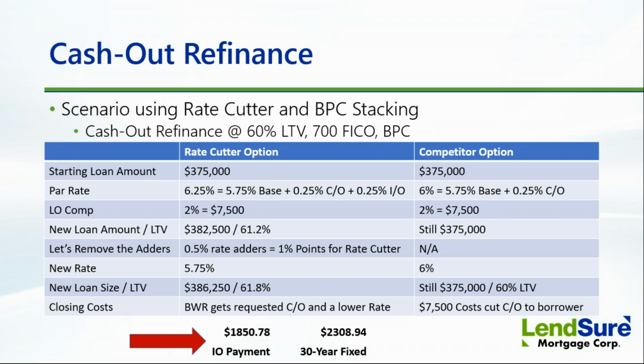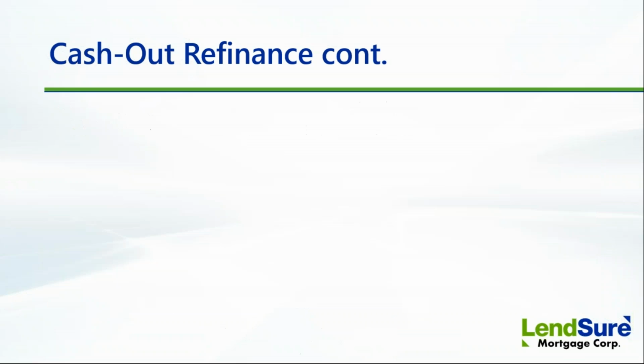The payment from LendSure is $1,850. It's an interest-only payment, and the payment from our competitor is $2,308. It's a significant difference, not to mention that payment savings for interest only is for a full 10 years and then converts into a 30-year fixed.